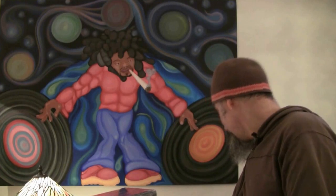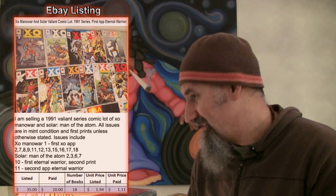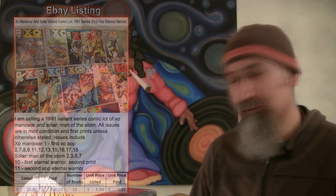So this one, I bought this whole thing with the solar stuff. How many books total? I don't even know. He hasn't even listed how many books. Let's check it out. It's 1, 2, 3, 4, 5, 6, 7, 8, 9, 10, 11, 12, 13, 14, 15, 16, 17, 18. 18 books I bought for $20. Dollars something a pop.